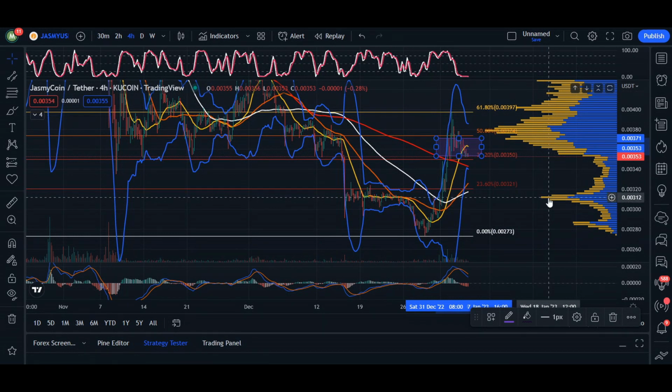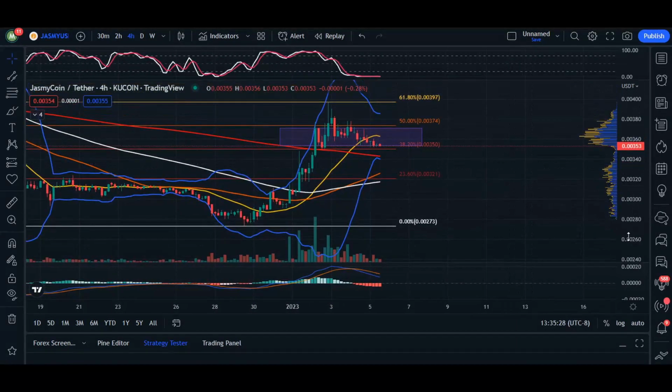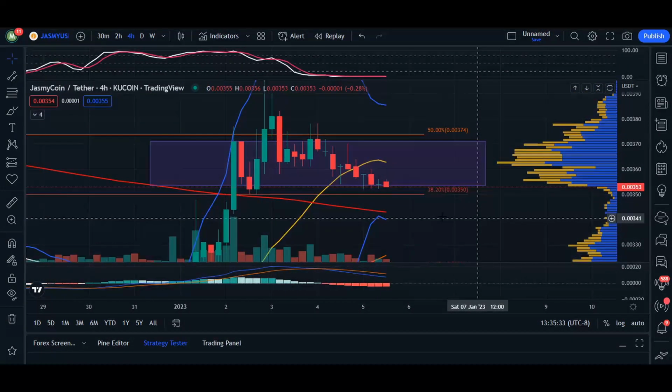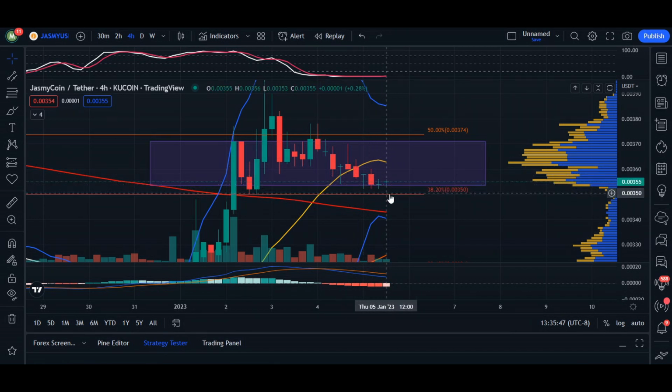Now before we even get into that, we are going to be taking a look at some areas of support and seeing if the price is going to consolidate as well. So if you can see time after time in our 4-hour time frame, the green candlesticks that we're getting is really, really nothing. We've got a dragonfly doji candlestick right here, and then followed by a lot of red selling candlesticks itself.